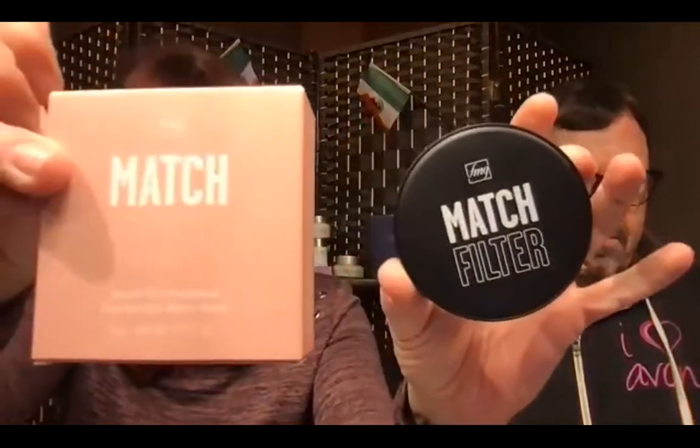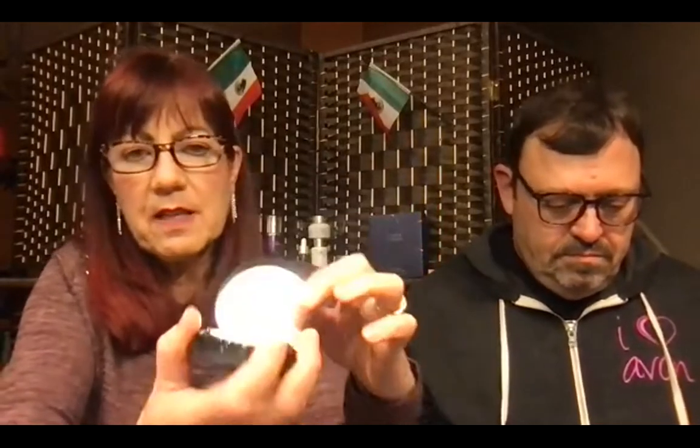Let me show you the outside box. It's pink, really pretty. This is the foundation. Let me see if I can tell you what shade it is. This is light medium. When you open it up, it comes with a little sponge applicator. Now this is brand new. It still has film on here, but that's a mirror. And then a nice little place for that applicator. And this is going to be mine, so I don't mind touching it.